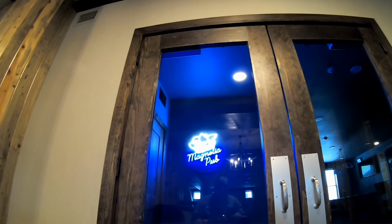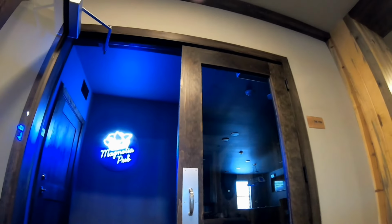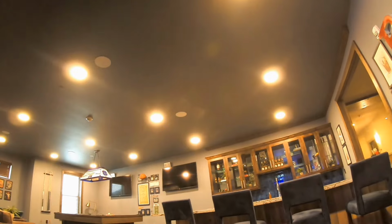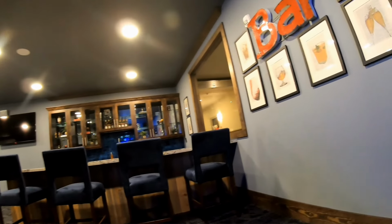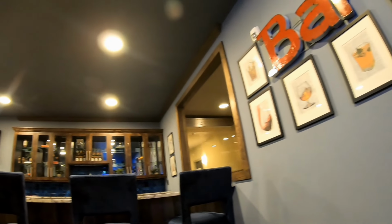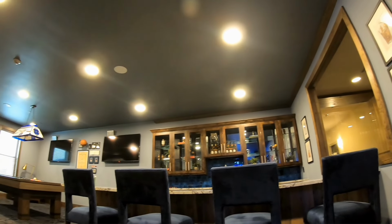Now here's one of my favorite amenities where I spend a lot of my time. It's called the Magnolia Pub. And I've never been able to have my own man cave, but I do now. And a man cave it truly is. The lights just kind of flip on by themselves when you come inside. And here's our bar in the Magnolia Pub, and I think they have wine.